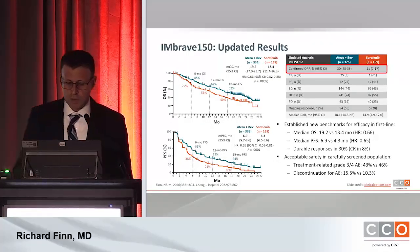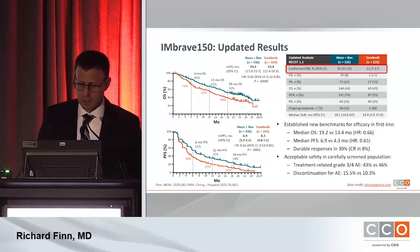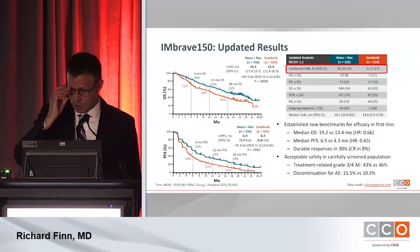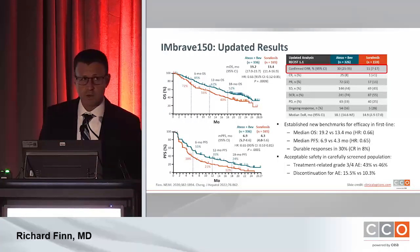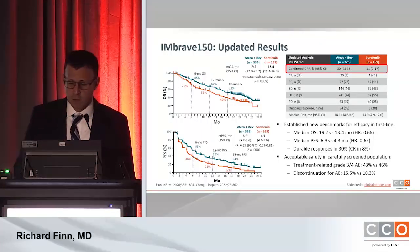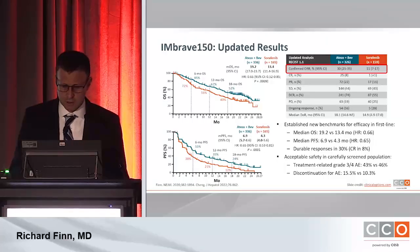With longer follow-up, we see the median survival in this population was over 19 months, with a hazard ratio of 0.65 for PFS, so like a 35% decrease in the risk of progression. And importantly, objective response rates were 30%. That includes 8% complete responses. What we don't have here is a biomarker to tell us who's going to be the responder. But if you respond, these are very durable responses.